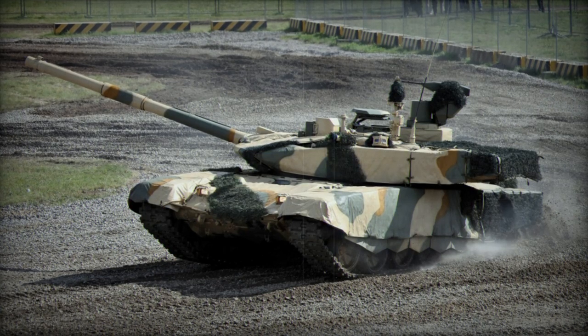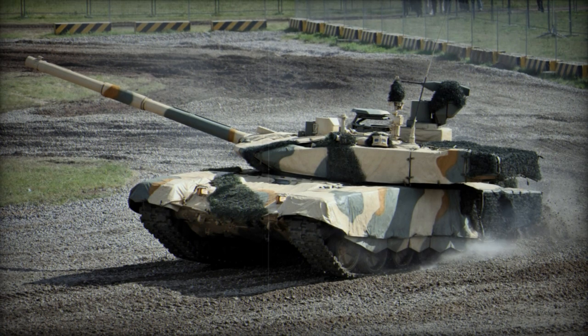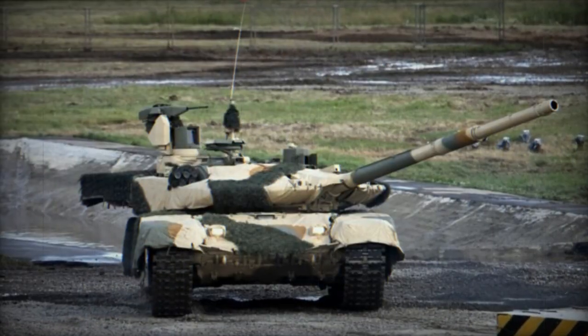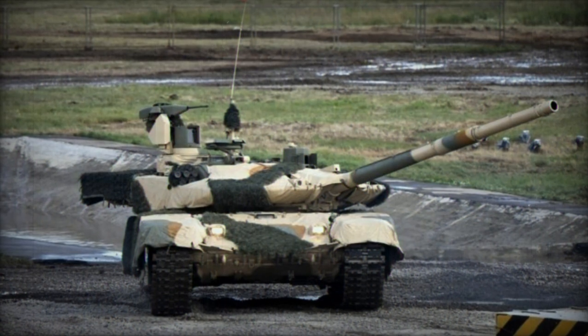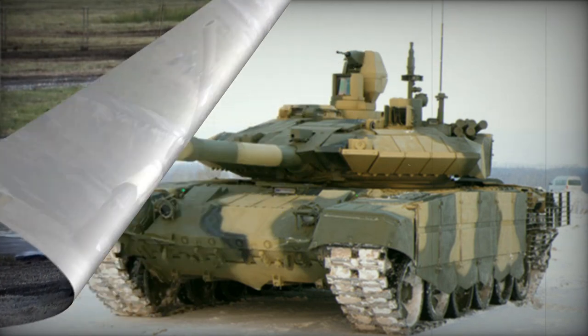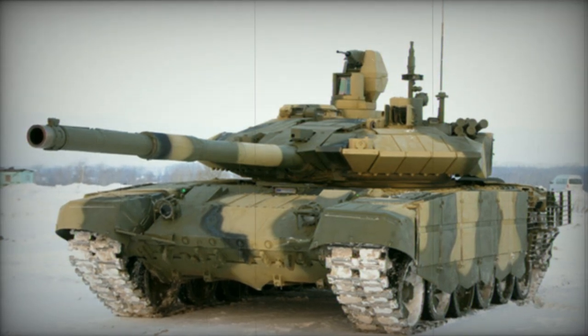The Russian T-90MS main battle tank, MBT, was publicly unveiled in 2011 as an enhanced iteration of the T-90 tank, originally developed for export purposes. It is also known as Tagil or Proryv. This tank showcases various improvements and upgraded operational capabilities when compared to the original T-90 model.